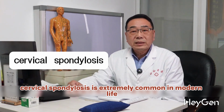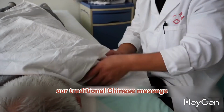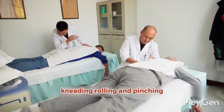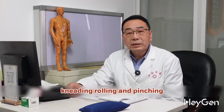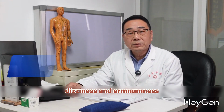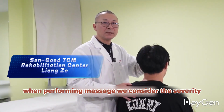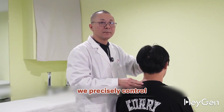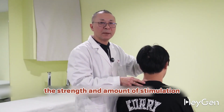Cervical spondylosis is extremely common in modern life. Our traditional Chinese massage, through techniques such as pressing, kneading, rolling, and pinching, alleviates symptoms like neck pain, dizziness, and arm numbness. When performing massage, we consider the severity of the patient's condition and individual differences. We precisely control the strength and amount of stimulation.